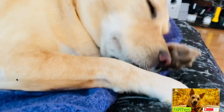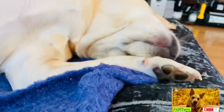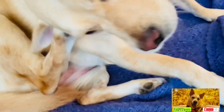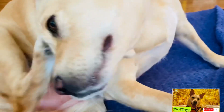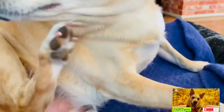Here are the few dog-friendly home treatments. Number 1. Calendula lotion. Number 2. Apple cider vinegar diluted. Number 3. Hydrocortisone ointment. Number 4. Mullein oil. Number 5. Antihistamines.